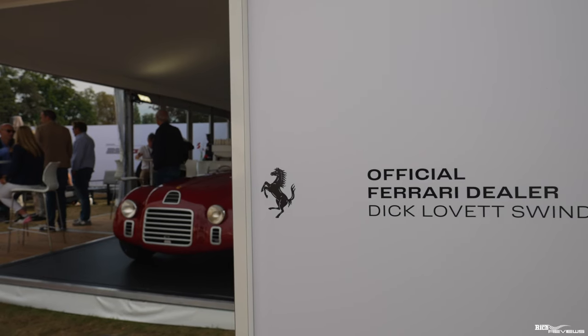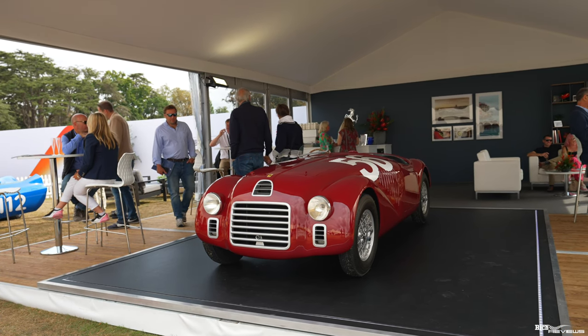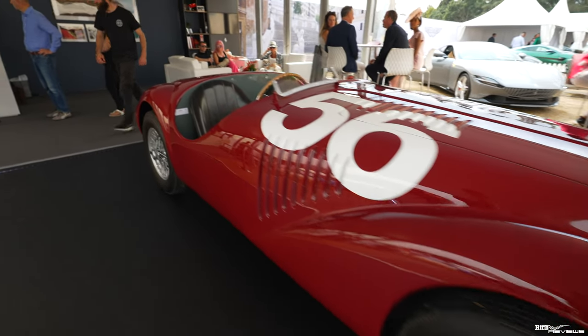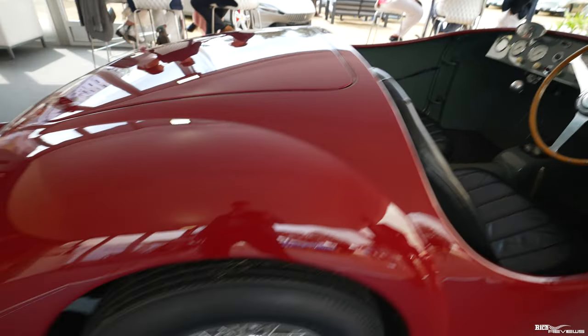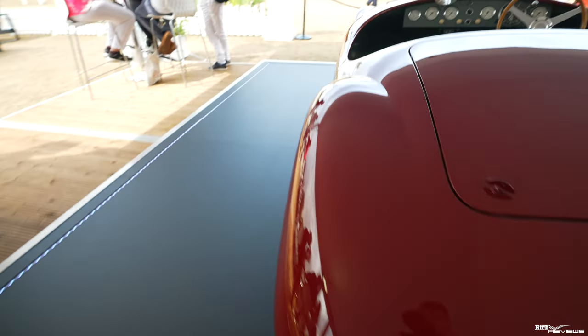And moving along, we have this 125 S. This car is of great historical importance. It's actually the first Ferrari that they ever made, and there's only two of them ever made. 1.5 litre 125 S. This is the first car that ever adorned the Ferrari Cavallino badge.